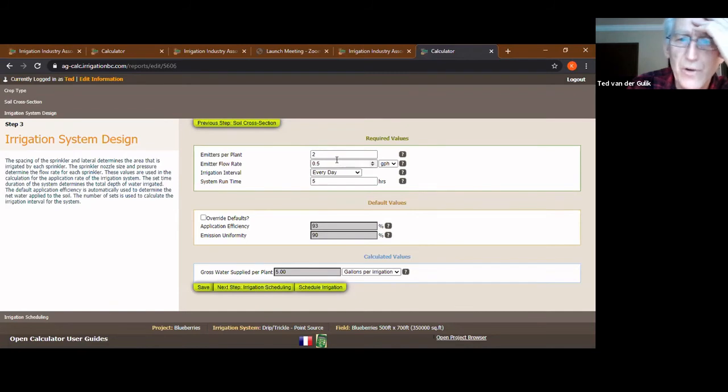It's asking you when you want to run it. You need to put something in here. I'll say every day, and for my system runtime, because I've calculated, I'll say around 5 hours. This doesn't matter too much either, but it's asking you to put that in, so that's fine. It gives me my application efficiency and emission uniformity. You can change that if you want. And it tells me right away that the gross water supply per plant is 5 gallons per irrigation, which is what we want. So we have all the information we need for crop, soil, and irrigation.